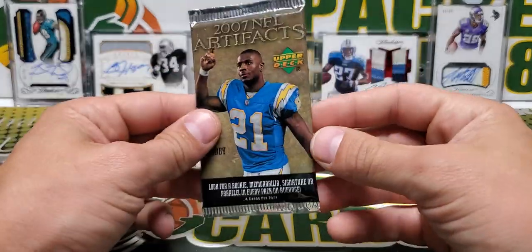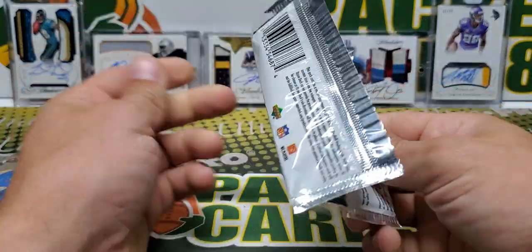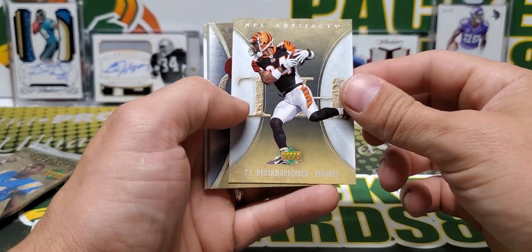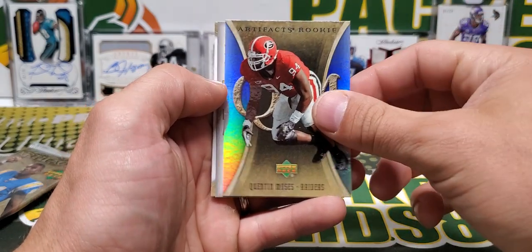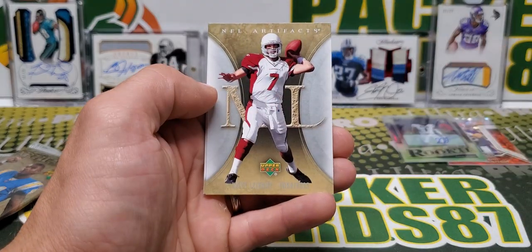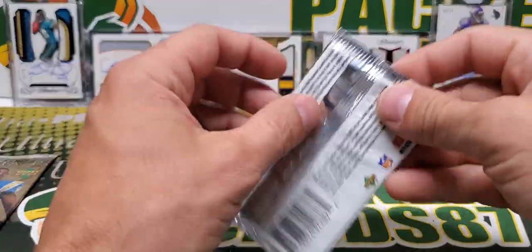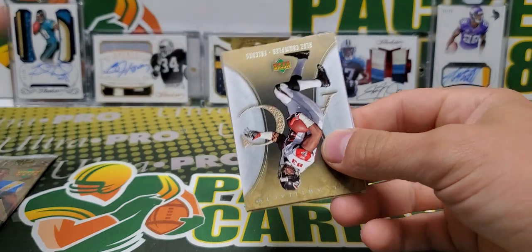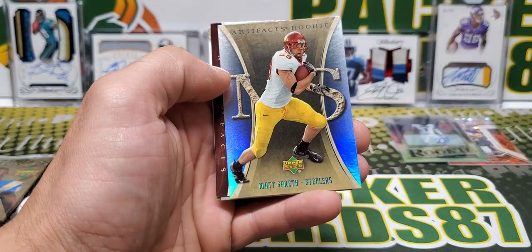2007 NFL Artifacts. I did Throwback Thursday of this, and it was so good. Got some game-used jersey cards out of it, and a really cool jersey auto, Hushman Zada. Quentin Moses, rookie, Matt Leinart, and Reggie Bush. Let's see. Algie Crumpler, Matt Spaeth.